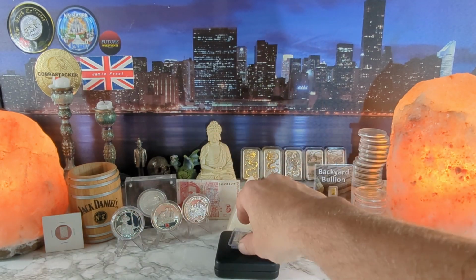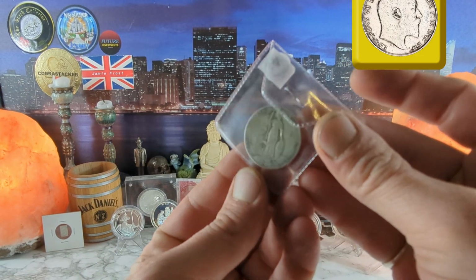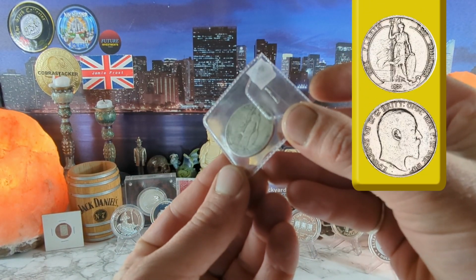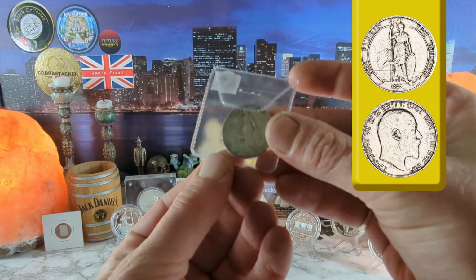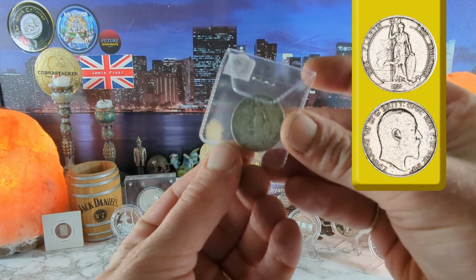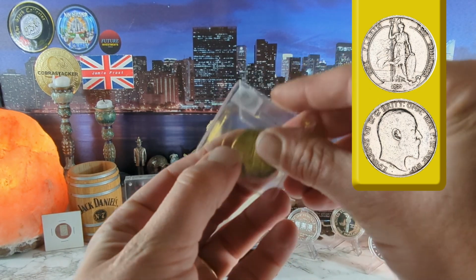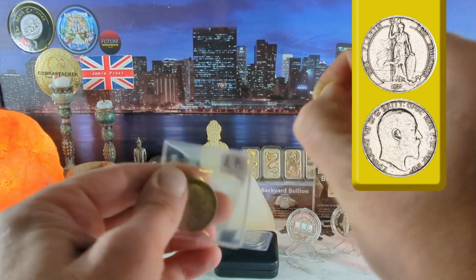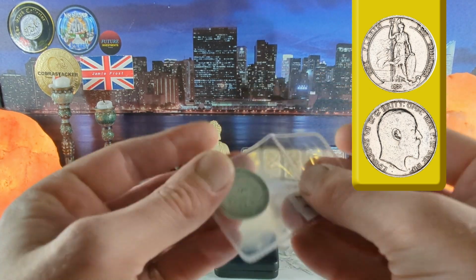So looking at the pre-decimal, I have picked up another florin for the album, which is this very, very worn 1907 Edward VII Standing Britannia florin. And the reason I picked this one, despite the fact that it is in quite a worn condition, I will get this out so we can have a quick look at the coin. But as I say, the reason I purchased this one is because it was for the amazing price of £7.